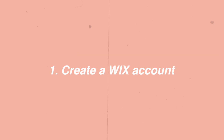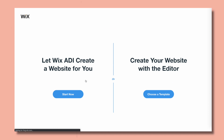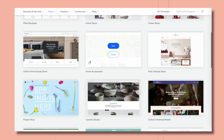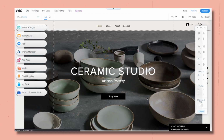So step number 1 is to create a Wix account. You're gonna sign up with an email address and password, and then you can start creating your site right then and there. Step number 2, and one of my favorite steps for sure, is to choose a template for your website. So Wix has over 80 online store templates that you can choose from and over 500 just regular website templates. So you can browse the templates, click on them to see more, and then the awesome part is you can fully and easily customize the website by using the Wix editor, and it's very user-friendly, drag and drop. So pick a style you like and let's get started.